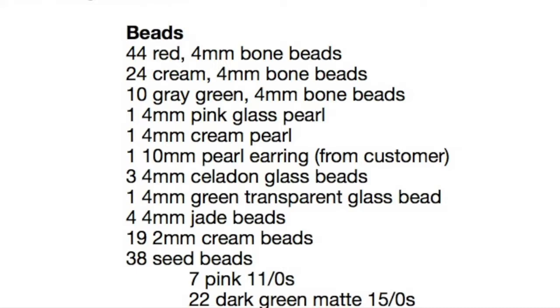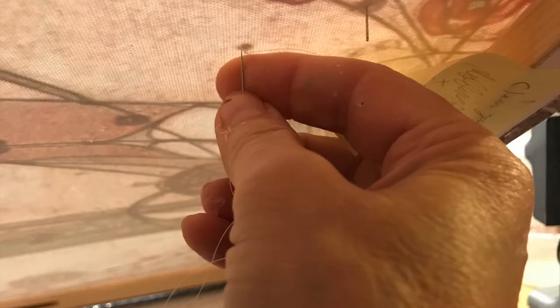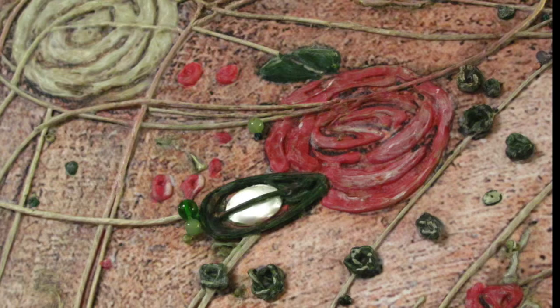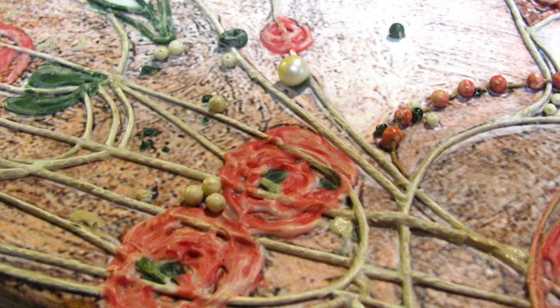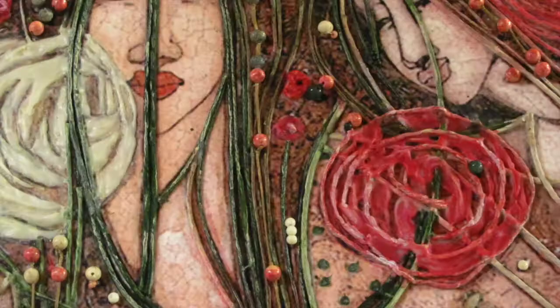In all, 150 beads were used: 78 4mm bone beads in red, cream, and gray, plus a 10mm pearl earring, various 4 and 2mm green jade, glass, and pearl beads. 38 seed beads were added, mostly dark matte green, olive, gray, and pink in sizes ranging from an 8 to a very tiny size 15 bead. Additionally, a little bit of adhesive was added under some beads to make sure nothing was loose. Adding these fine details was the most fun and satisfying part of this project.